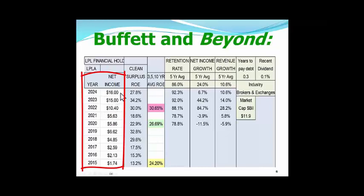And 2024 will be about $16. So the clean surplus ROE, average stock 13.5%. Clean surplus ROE, double that. Retention rate, well, before they weren't growing as much. They were putting about 78% of what they made back into the company to grow. Then all of a sudden they've seen a lot of growth in the past couple of years. So that's what really caught our attention here.